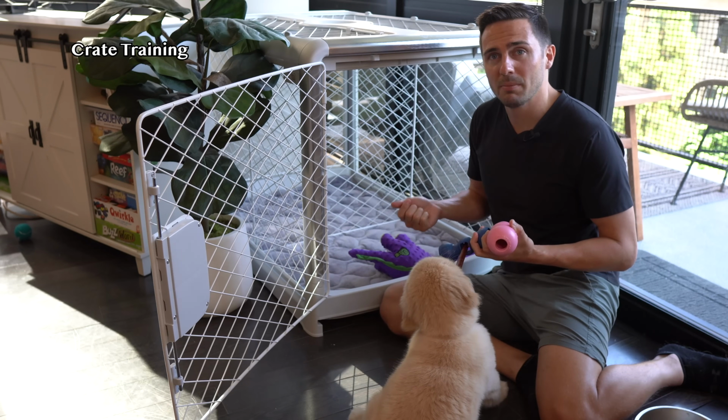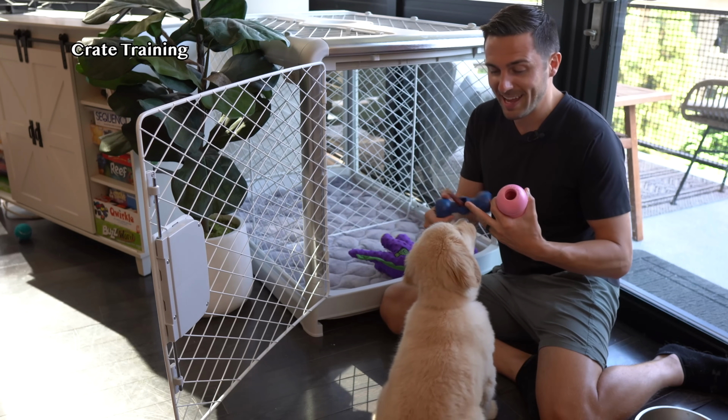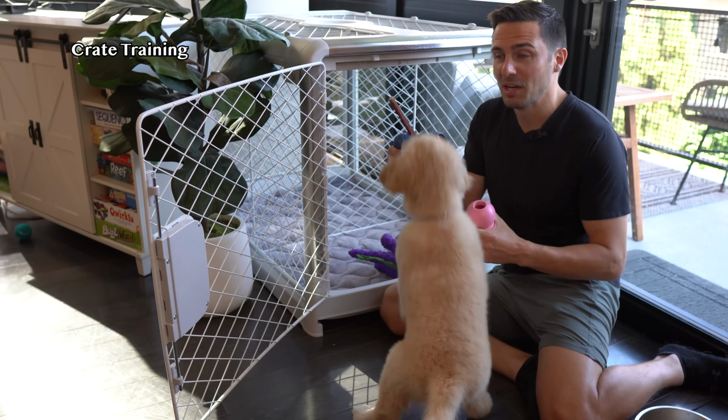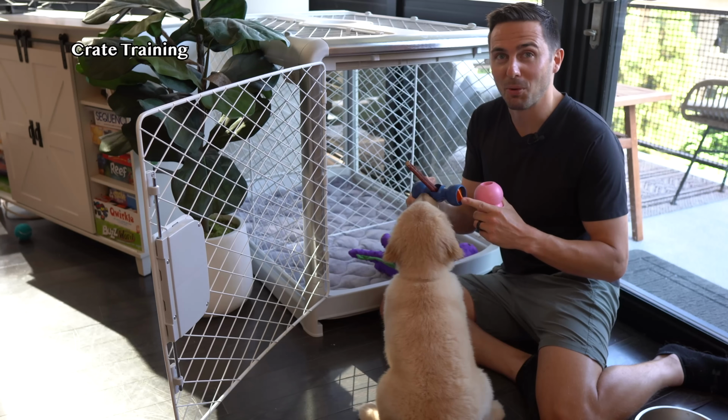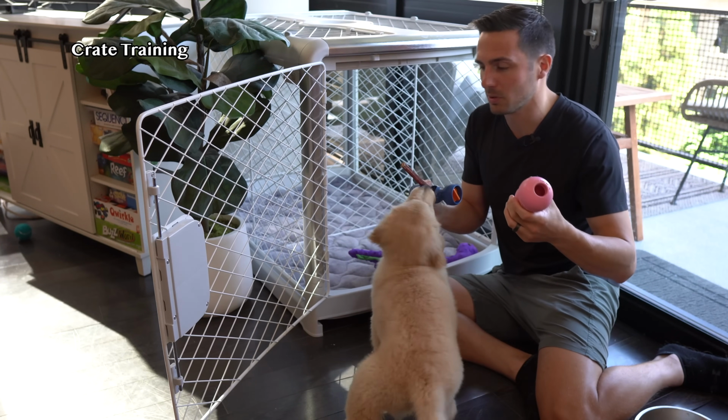With your crate, you want to make sure it's a very positive experience. So in my hand here I have some treats. I have a Bow Wow Buddy with a bully stick, which we'll talk about later and how this is so important and can save your dog's life. And then I have a Kong, which we can stuff with Emma's food or treats.